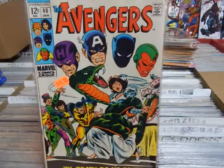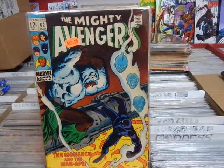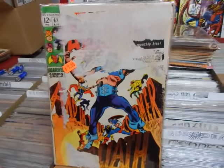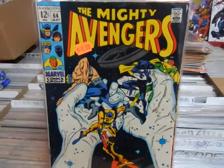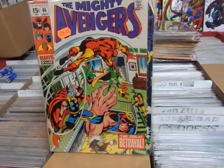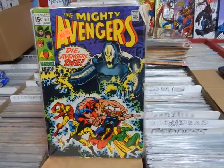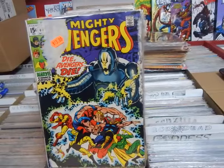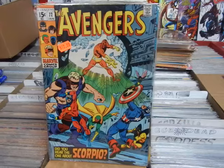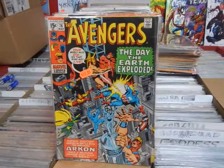First appearance of Yellow Jacket. You've got the wedding of Yellow Jacket and the Wasp. First appearance of the Man-Ape. That's John Buscema artwork there. And then Gene Colan came in for a short while on these here, very short while, because then Barry Smith did these two issues with Ultron. He was doing his Kirby style back then. And then Sal Buscema took over again. He did a short little run on the series.